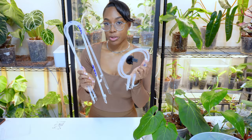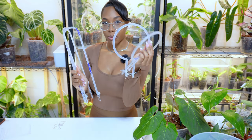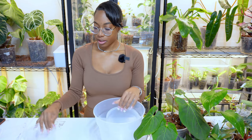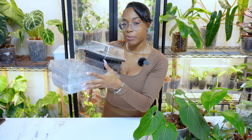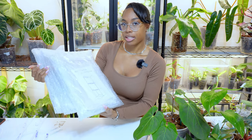We also sold some trellises. We have the large U-shape here, and then two of these small round ones. We also have some plant pots. This is a 9-inch pot. We have two 6-inch pots and two 5-inch pots. We have a bag of my custom potting mix here. We also sold quite a few of our seedling trays, in clear and black. And then we also have three of our acrylic display cases here.